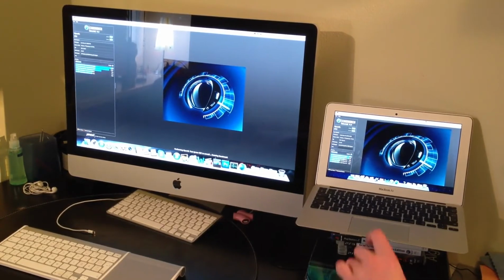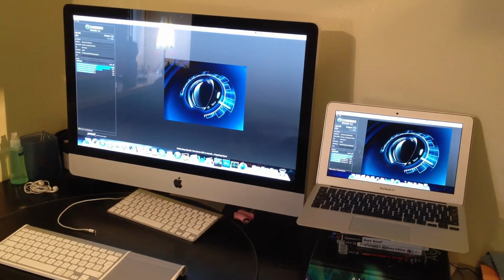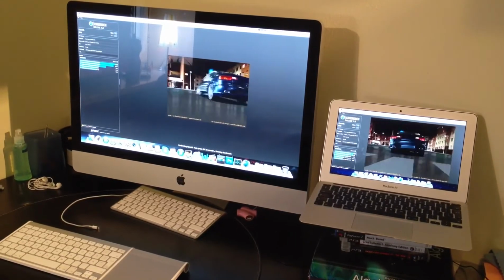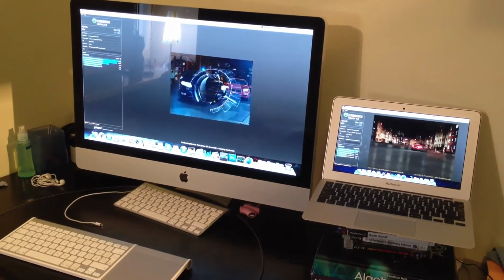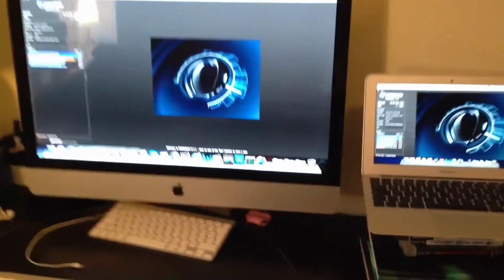So our next Geekbench is going to be testing your graphics performance, or how fast your graphics card is. So we're doing the Geekbench here. We're starting to test now, and we're gonna speed it up 4 times, so that you don't have to wait forever. As you can see, they both run really well, nothing like lagging or anything like that. The iMac finishes about a second before. And let's get a closer look at the scores themselves.